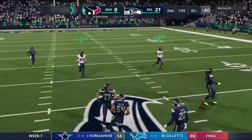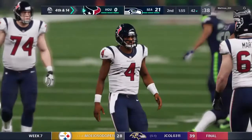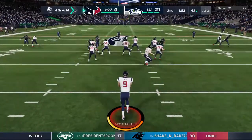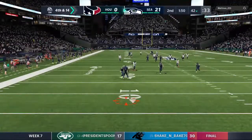And he can't hang on to it. Nearly picked. He's known for his hands defensively, but instead it just brings up 4th down. On 4th down, here's Brian Anger now to kick this one away. Back deep is Philip Dorsett.